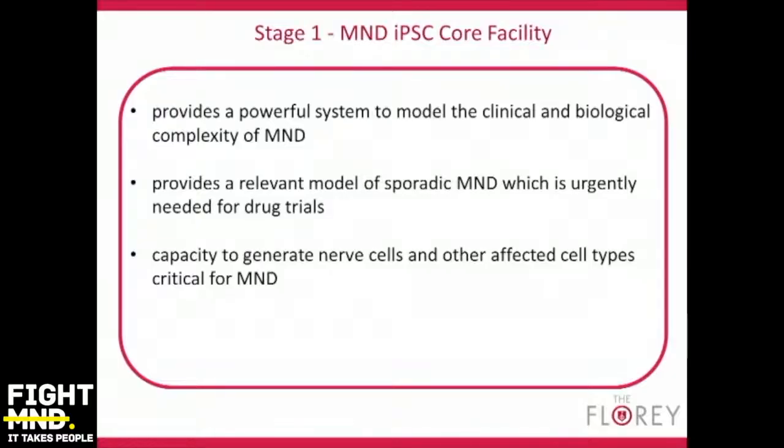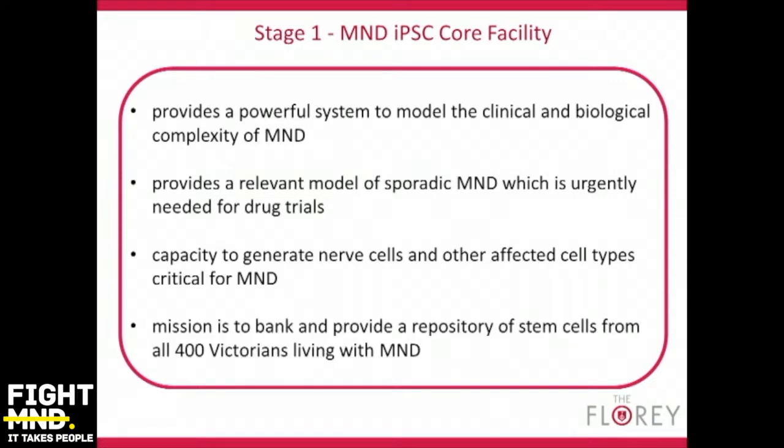And we urgently need to model sporadic MND in the case of Neil and Ian, because we need models to guide drug development. This also gives us a very powerful capacity to generate millions of nerve cells, but also other cell types that are critical for motor neuron disease. And lastly, our mission, our commitment with this facility, established at the Florey in partnership with QFMND, is to bank and provide a repository of stem cells aiming for all 400 Victorians currently suffering with motor neuron disease, so they can be part of the research program.